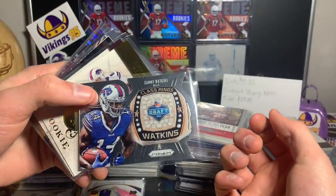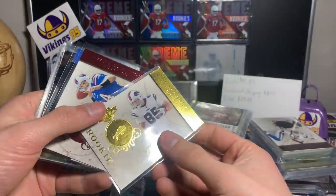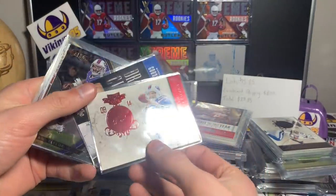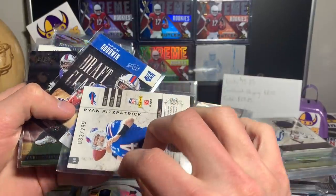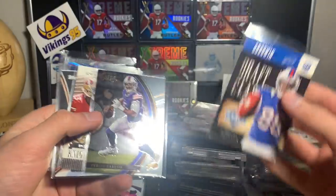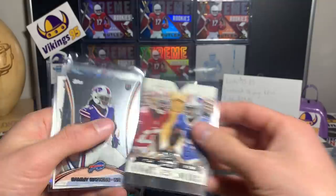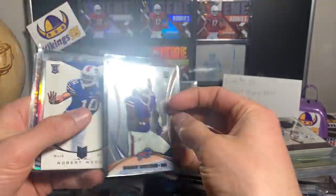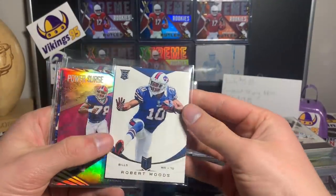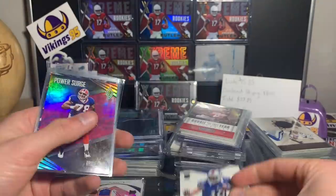Another, looks like more Bills. Sammy Watkins, Class Rings, rookie card from Prism. A Lee Smith out of 50. A Ryan Fitzpatrick out of 299. It's a cool card, Fitzmagic. A Marquise Goodwin, Tyrod Taylor from Select. Steve Johnson, Sammy Watkins. Sammy Watkins, Topps rookie card. Not Topps Chrome, but it is Chrome. Robert Woods, rookie from Momentum. Thought it might be numbered, but it is not.